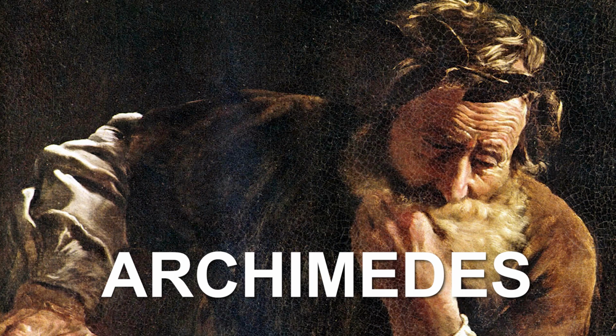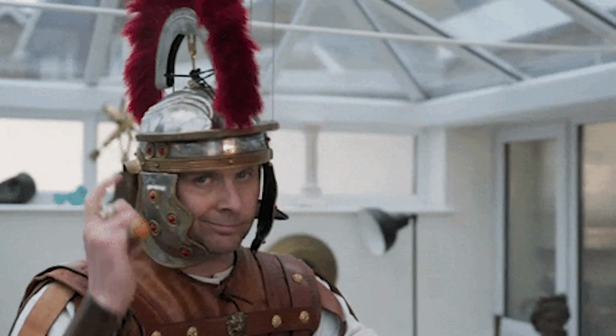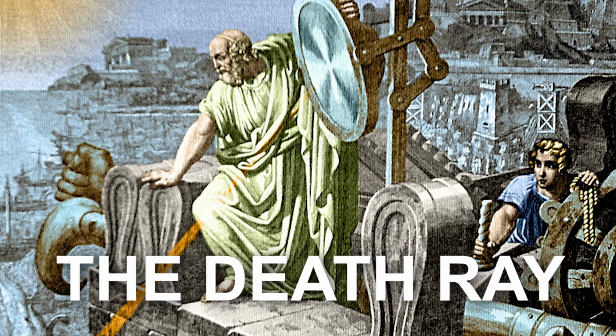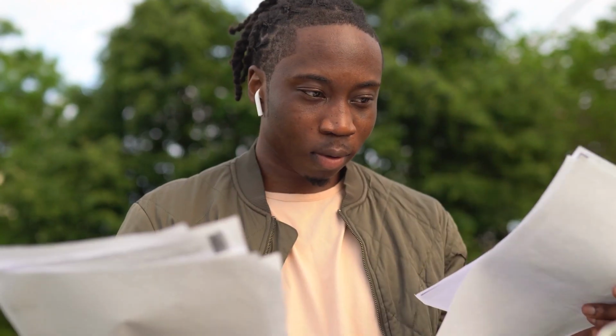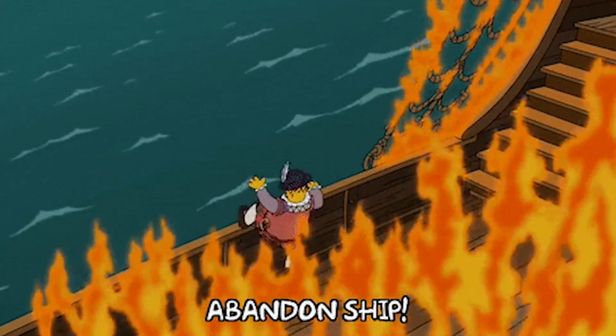The OG Dr. Doofenshmirtz, the mad lad building war machines to fight off the Romans in Sicily. One of his war machines was the Death Ray. It sounds a lot cooler than it was. Basically, he pointed some mirrors at incoming Roman ships and concentrated sunlight on them to set them on fire. Sorta like that one kid from Toy Story. That's not super important though.